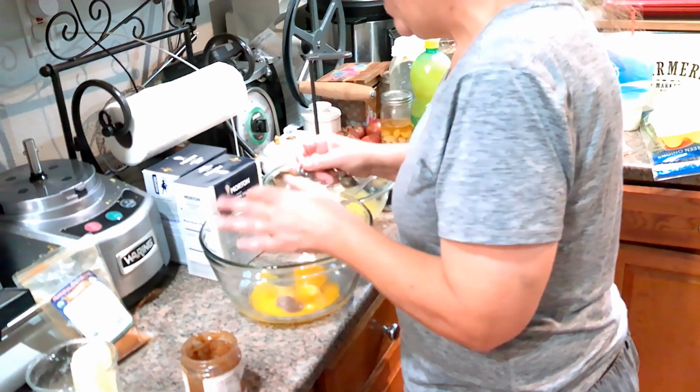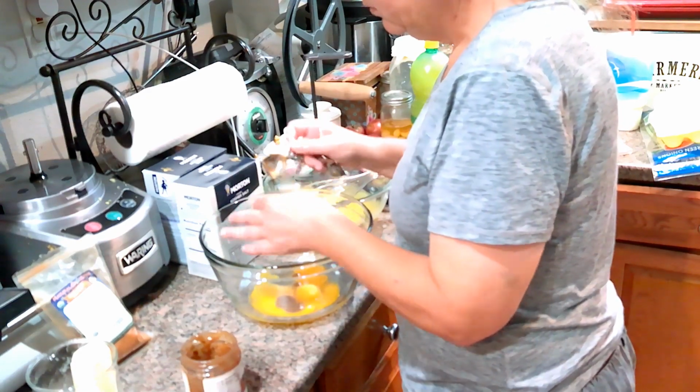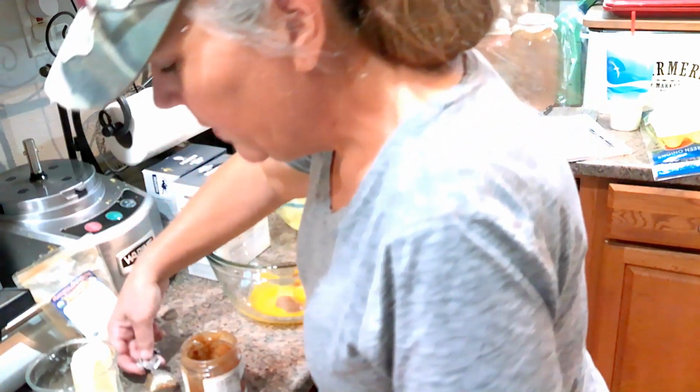Here's a recipe for that. Just need some ground mustard seeds, and 1/4 teaspoon of salt.